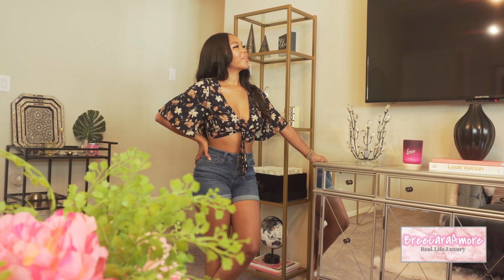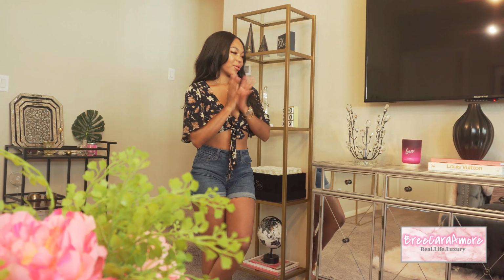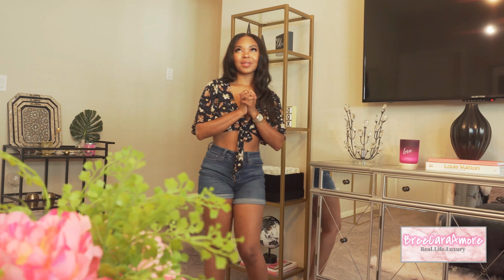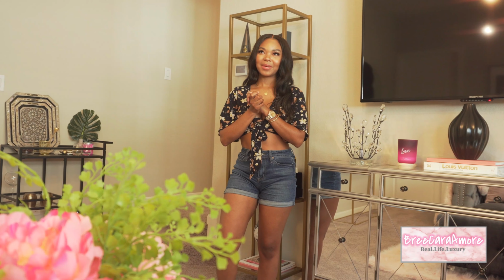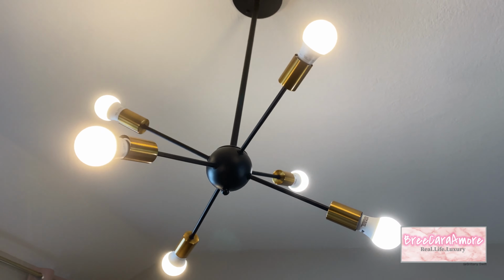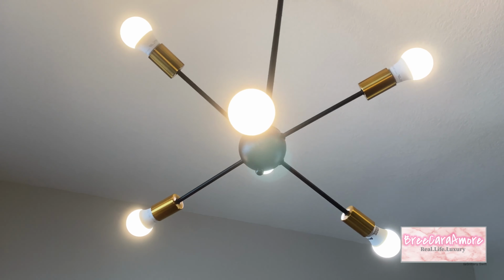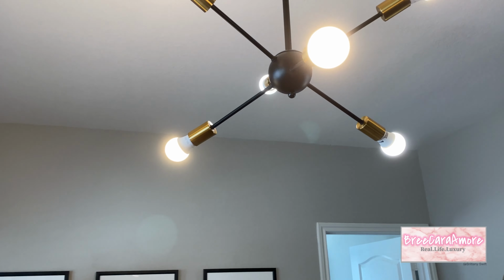Okay, you guys, so welcome to my upstairs. We are now standing in my movie room. So you guys, this is probably one of my most favorite rooms in the whole house. It's very sentimental to me. This chandelier I actually installed myself, fun fact. My daddy, among many other things, is an electrician by trade, so he kind of walked me through it on FaceTime, and I put that up myself.